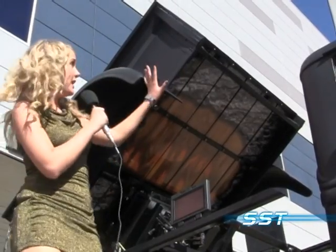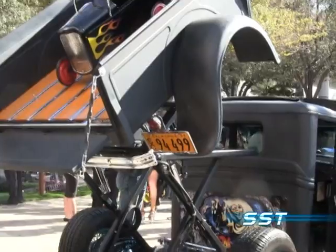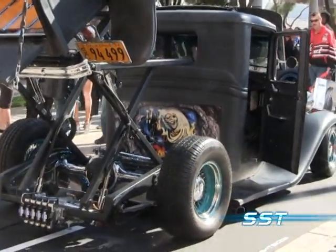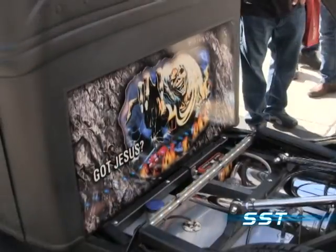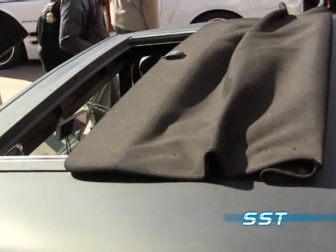One of the different features about this truck is it's got a raised truck bed which operates on a compressed air system. What makes this truck so unique is all the little details. It has a sunroof, custom wheels, and a killer audio-visual system.